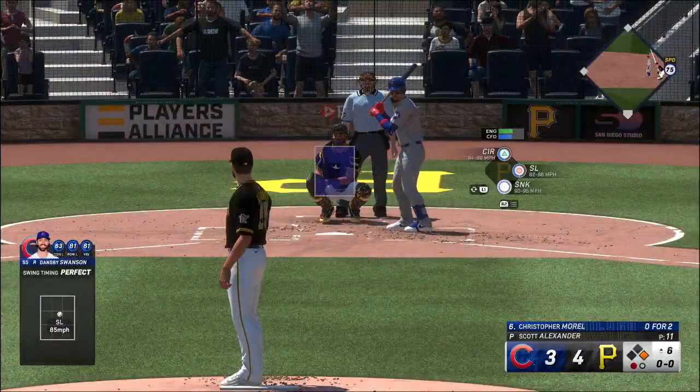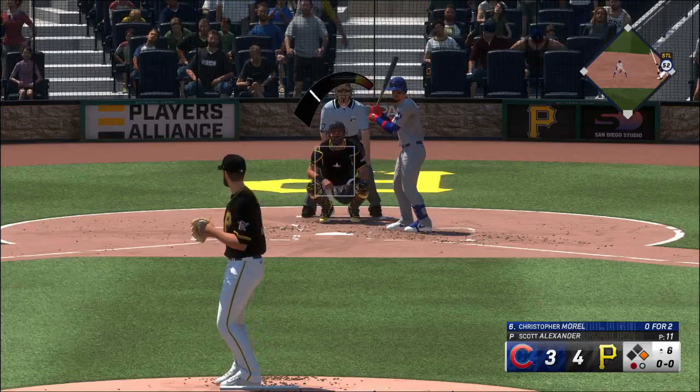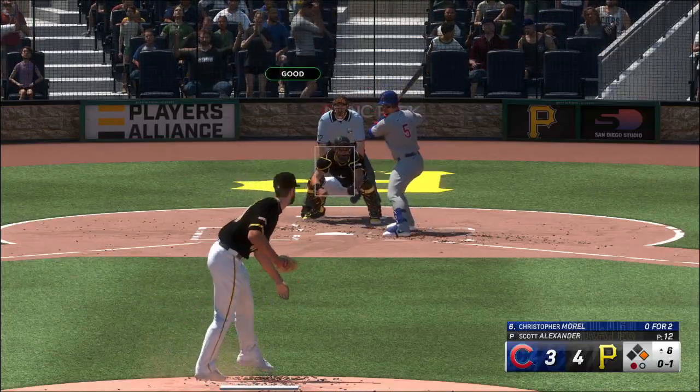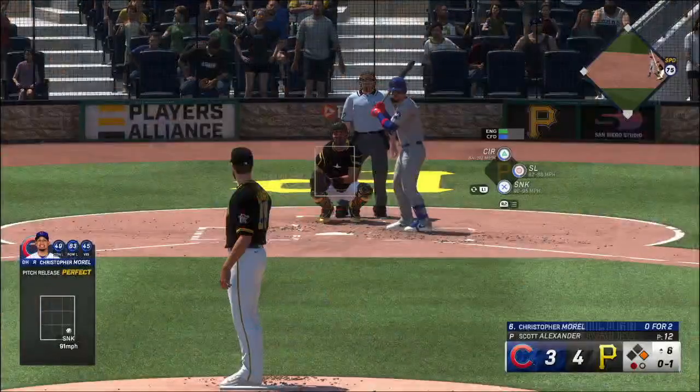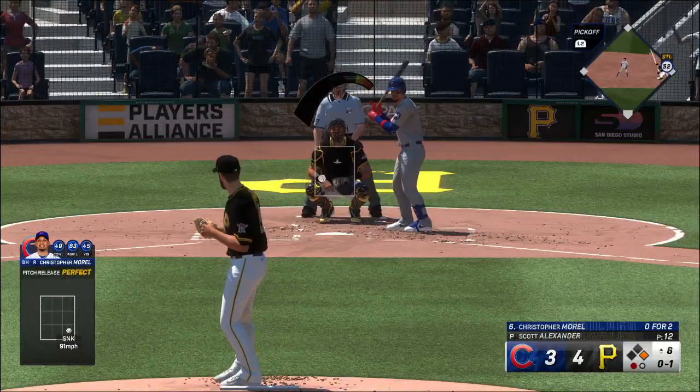Well, he really had to battle for that one. Man, that was so fun to watch. I know that was a ground ball, but it was absolutely hammered through the infield. That's not one you're excited to get in front of if you're an infielder. You know they used to say, charge it. Crazy.